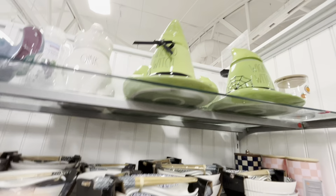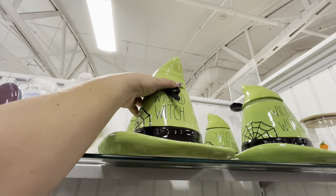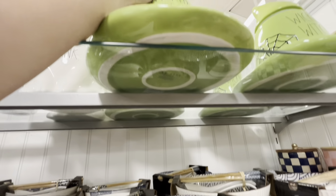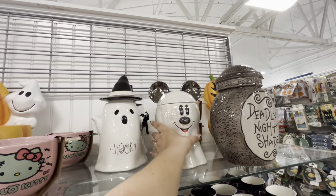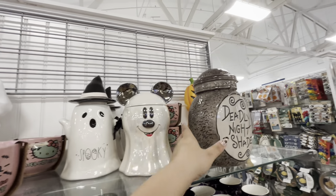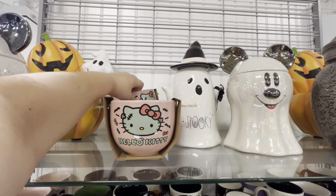We'll see. Oh, look, these are new. The Wicked Witch Ray Dunn hat. It's like a cookie jar. See, it has the lid. And this is $25. Those are nice. Right, and even more of the viral items. Look, the Mickey, this one. And then the Hello Kitty Frankie bowls are here.